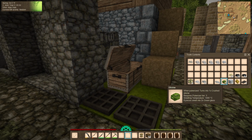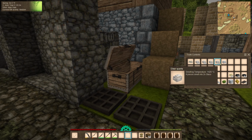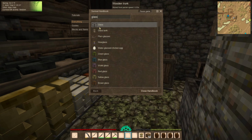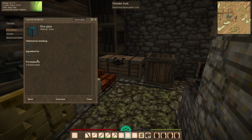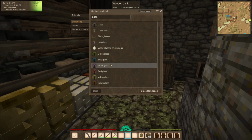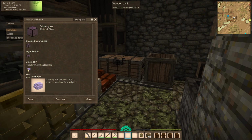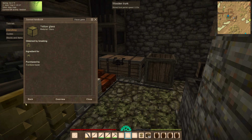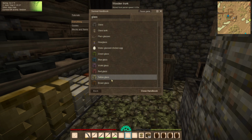I mean, I do have access to Ovaline. I can make more green myself. That's fine. I can make white glass myself. What other glass could I make? I can make the green. I cannot make blue. I need to buy blue. If I can find more of amethyst, I've only got a little bit, I can make violet glass. Red I need to buy. Yellow I need to buy. Brown I need to buy.